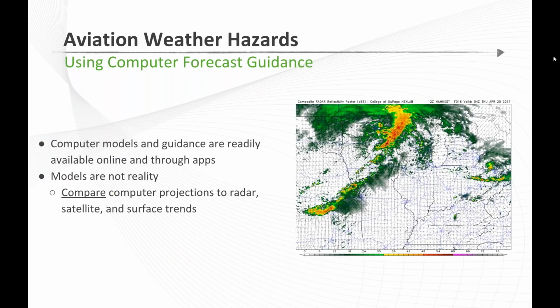And as we mentioned earlier, computer forecast guidance is not necessarily reality. Radar and satellite are short-term assessments of the weather that have actually happened. Computer guidance is looking into the future. Now, with time, you may spend an afternoon, an evening, a morning before your flight looking at this computer guidance.